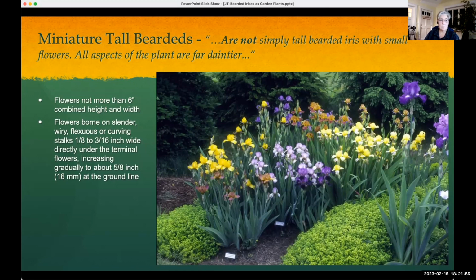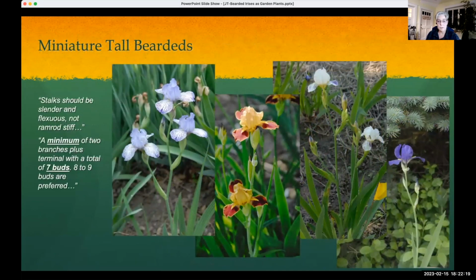The fact of the matter is most of them still are diploids, and they will be much smaller. There are tetraploids now coming out that do meet the standard and should be rewarded, because we get some very interesting color combinations from them. But they've got to be dainty. All aspects of the plant must be dainty, much daintier than border beardeds or IBs, which reside in the same height range.